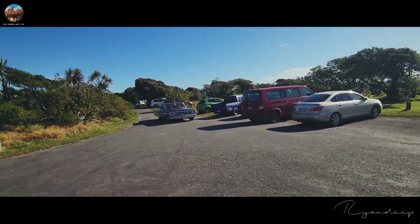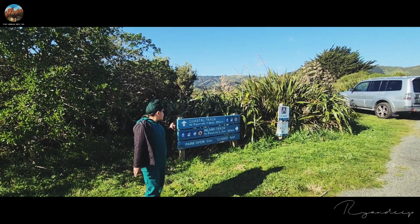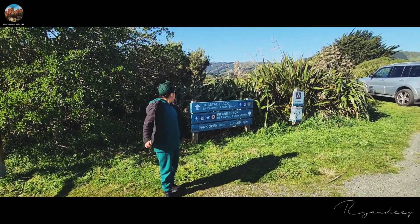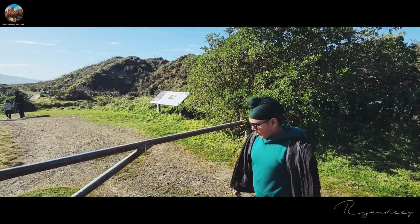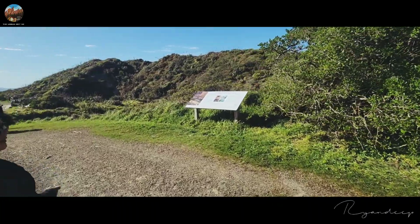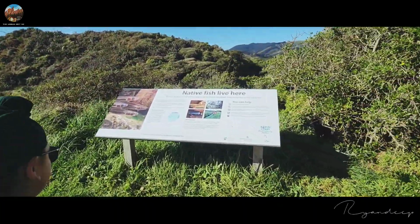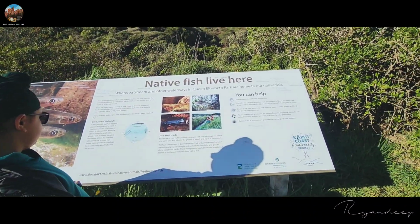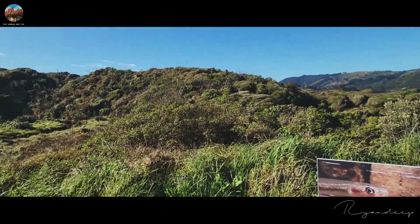Highway patrol. We're gonna take the coastal track to Ramati. 1.6 kilometers, that's 30 minutes. Okay, but we're just gonna go now. So let's go. Yay! And there's native fish here. So if we go over there, that little ramp, we can see them. Look. Wanna look at the whitebait? Let's go.